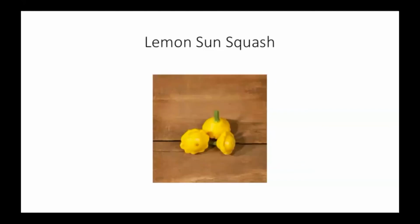A new squash, the patty pan type squash called Lemon Sun. It's a uniform bright yellow patty pan type with bright green stem. The plants are open for ease of harvest and have minimal spines. Well, I think that might be a real positive, because any of you that pick squash know they can be pretty spiny and you almost have to harvest them with your gloves on. This might be a variety that would be less likely to stick your hands with all those spines.